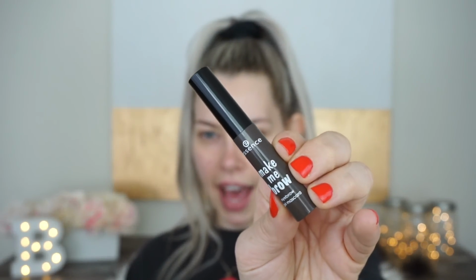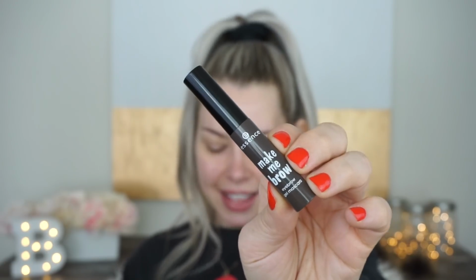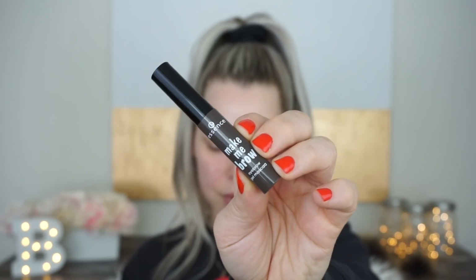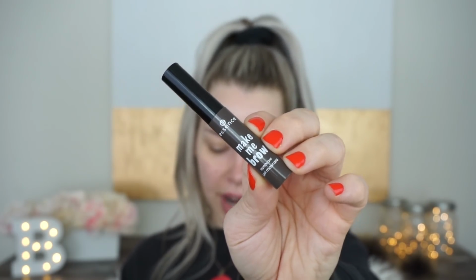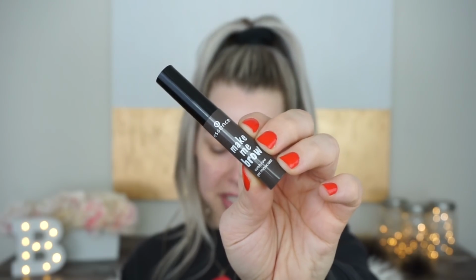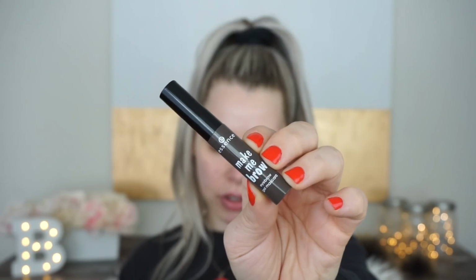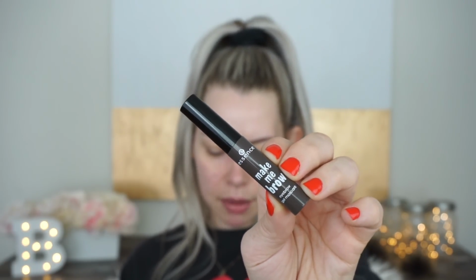So this is the Essence Make Me Brow, and I think I actually found this by myself. I really like Essence and Catrice. This is $2.99. On Ulta it has 951 reviews and 4.5 stars. And basically it says, proud brows, the Essence Make Me Brow Gel Mascara has a tinted gel formula that contains tiny fibers to fill in gaps to create fuller, more defined brows. The perfectly sized fiber brush shapes and tames to brow perfection. They're not tested on animals, which is always good.